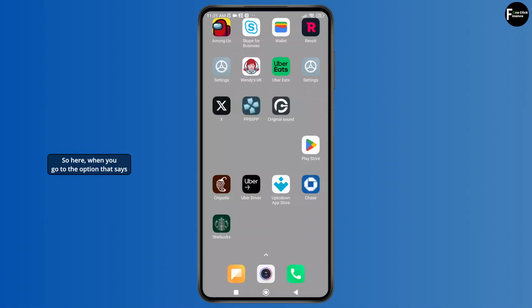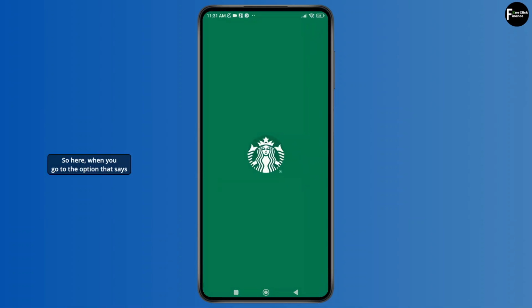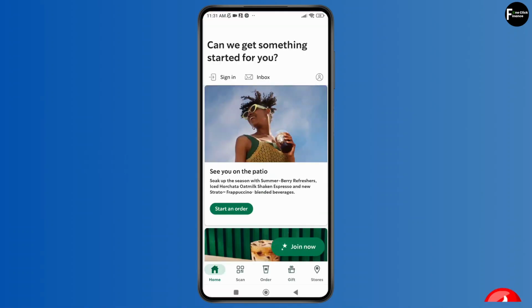So here, when you go to the option that says continue with Google or Apple, you might think that it will connect to your existing Starbucks account. But that's the wrong decision because you can't link your Google or Apple ID to an existing Starbucks account because those login options only work when you are creating a brand new account from scratch.